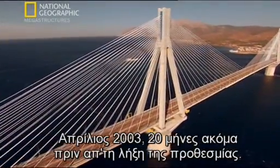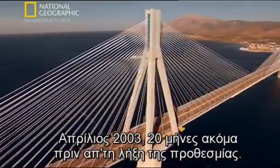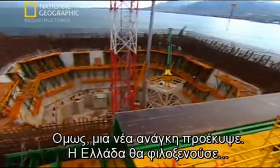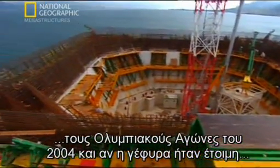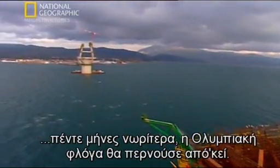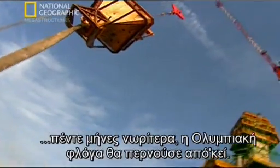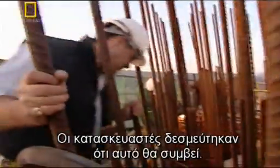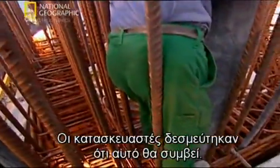April 2003. There were still 20 months to the deadline, but a new urgency now arose. Greece was chosen to host the 2004 Olympic Games. If the bridge could be ready 5 months early, the Olympic flame would be able to cross it on its way to Athens. The builders pledged to make this happen.